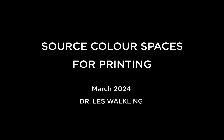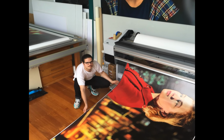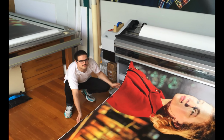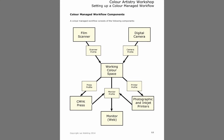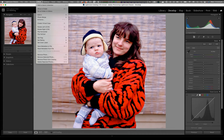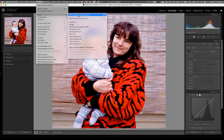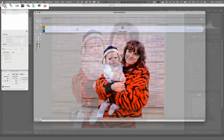Hello, this is Les Walkling and welcome to this short presentation on selecting a source colour space for images intended to be printed. The intent in a contemporary ICC colour managed preservation workflow is to ensure the original image data is encoded in a large enough gamut with sufficient bit depth to preserve all of its values.